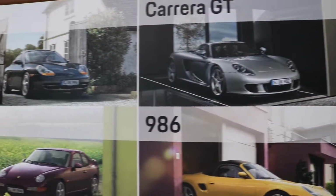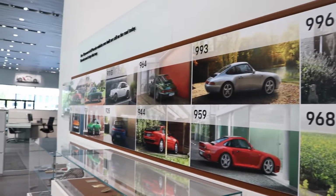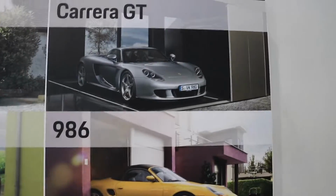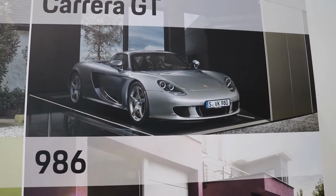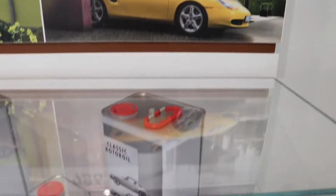The legend. All of these are legends in their own right, but they actually have a Carrera GT here in GT Silver in the service department downstairs.